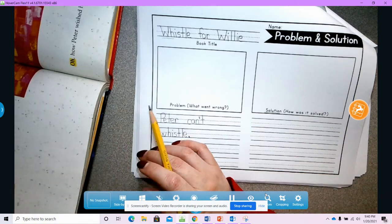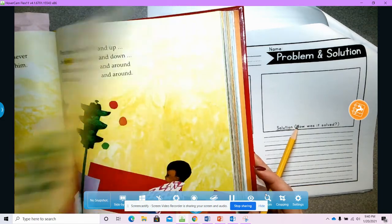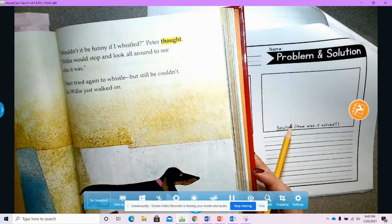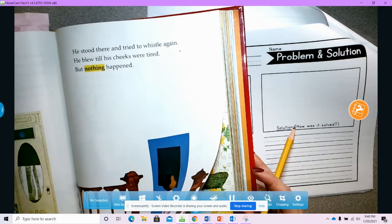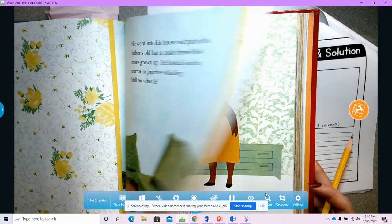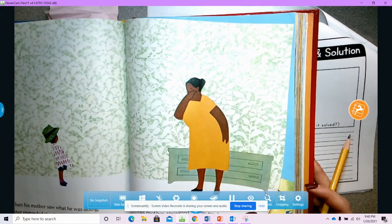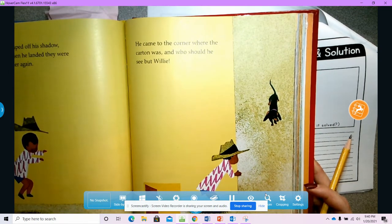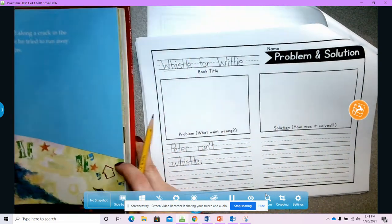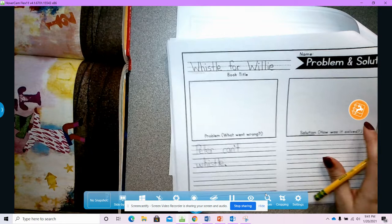So if I look back at my story, I see that Peter tries to practice whistling a couple of times. Let's see. It says, he looked into the mirror to practice whistling. Still no whistle. Then it says, he blew and he blew. So he kept practicing trying to whistle until he got good at it, until he was able to do it.